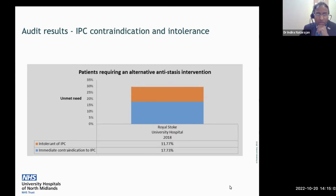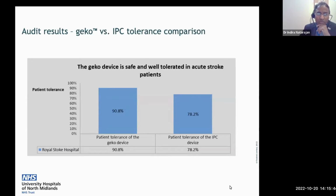This shows that our real-world data matched the CLOTS-3 data: 11.7% of the patients were intolerant to IPC because they were not able to wear it, although that was the first line of treatment, and immediate contraindication was around 17%. So as soon as a patient arrives, looking at direct contraindication, 17%, we couldn't clearly apply IPC. Another group of patients went on to the IPC, where 11% started on IPC but couldn't tolerate it. So in total, the patients who couldn't tolerate it or had a contraindication were around 30%. And in terms of tolerability, Geko was better tolerated compared to the IPC when we did patient surveys.